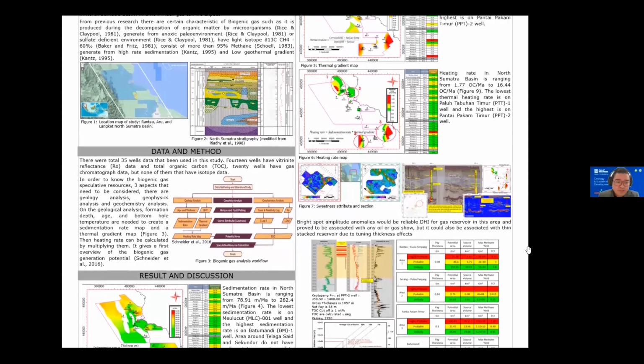We move to data and method. There were a total of 35 well data used in this study. 14 wells have vitrinite reflectance data and TOC data. 20 wells have gas chromatograph data, but unfortunately none of them have isotope data. In order to know the biogenic gas speculative resources, three aspects need to be considered: geology analysis, geophysics analysis, and geochemistry analysis.